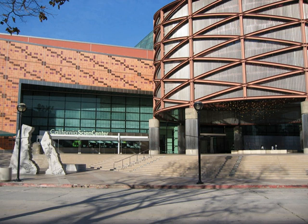Phase 3. Samuel Oschin Air and Space Center, planned to open in 2019, the 188,000-square-foot addition was formerly titled Worlds Beyond.